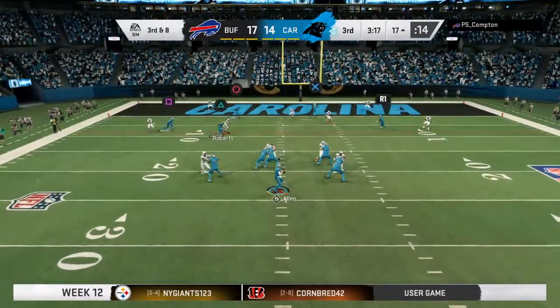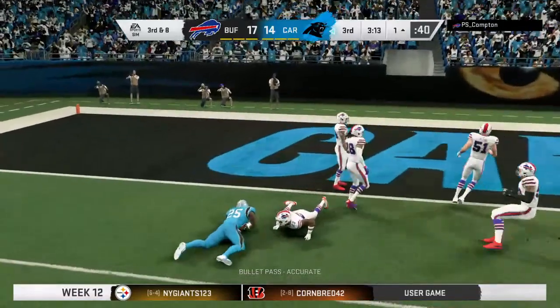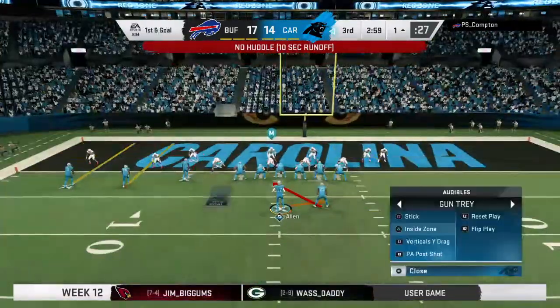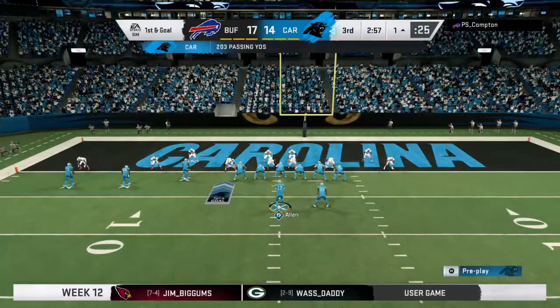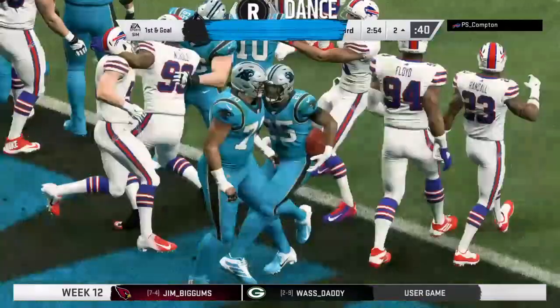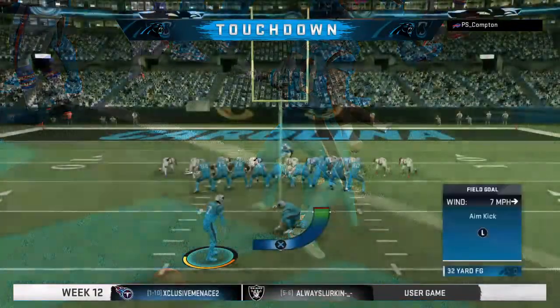To the air, Allen. And he's got it. And he couldn't quite get there. Tackled down at the 1. They're able to convert on third down, and that sets up a 1st and goal. Looking to run with Mack. And he takes it into the end zone for a Panthers touchdown.